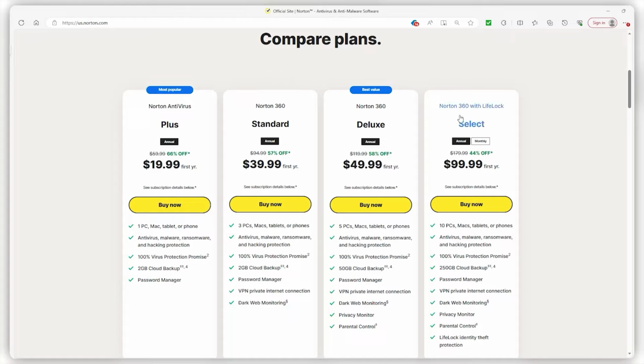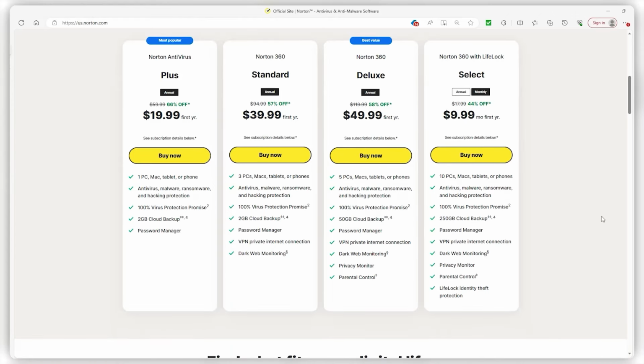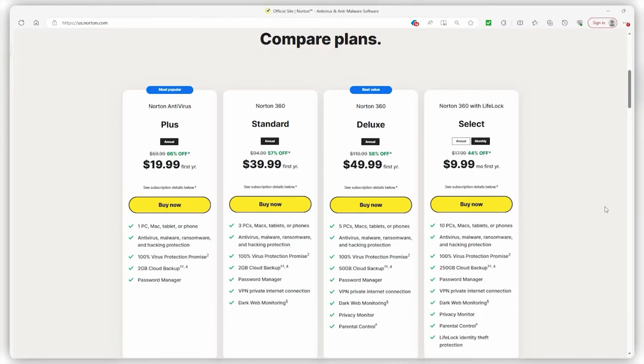You can even try the most feature-filled package for just $10 a month, which is honestly what I'd recommend because it covers up to 10 devices, you have parental control if you need it, and plenty of cloud backup. So really, you're getting a lot and the risk is low.